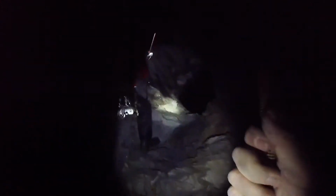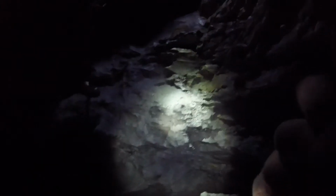When you get to the bottom, just unclip your cow's tails and let me know you're off, yeah? Cool. Away you go. When you get to the bottom, you're going to take your little carabiners out of that loop. Well done, Louise. Good man. You on the floor? Good man. So take the carabiners out for me then. Good stuff.